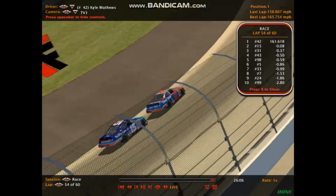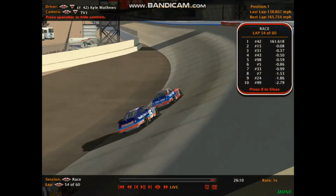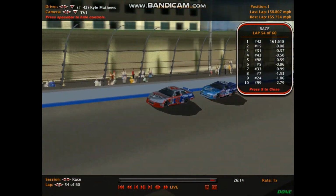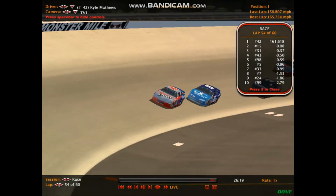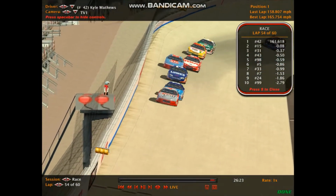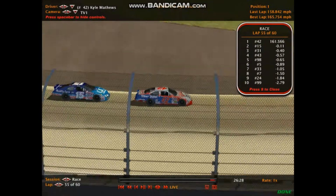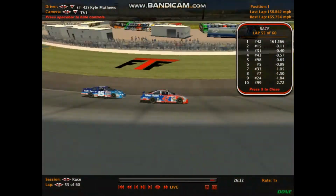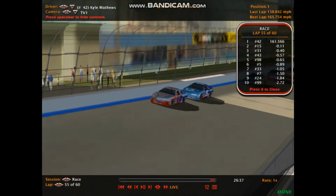This looks almost like Mark Martin and Dale Earnhardt at this race in the fall of 1989 at Dover, when Martin tried to get around Earnhardt but couldn't do so, and Earnhardt held him off for the win. This looks to be about the same chess match here between Matthews and Miller. Matthews has won many, many times in the series, and Miller's only won twice, season 25 at Charlotte and season 29 at the Pepsi 400 at Daytona.